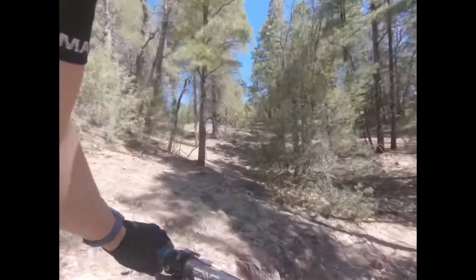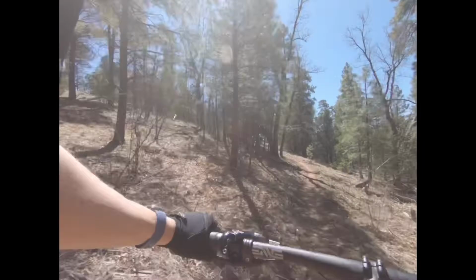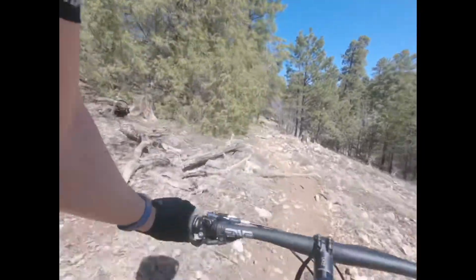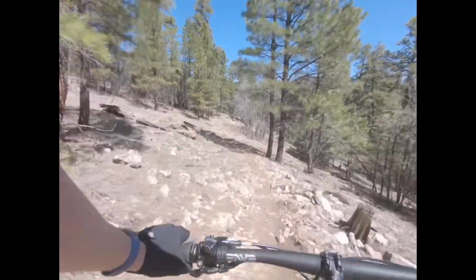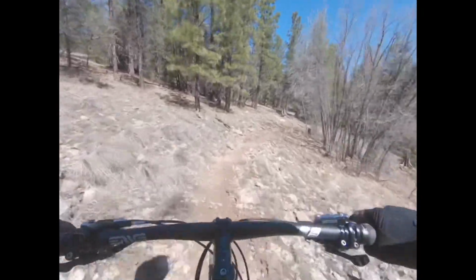Rock gardens can come in many different difficulties and lengths, but they are mainly designed around what the trail is rated and also what the builders want to do to keep things interesting. Because this trail is rated as blue, most of the rock gardens and features on this trail are relatively easy to ride over.